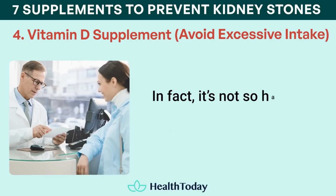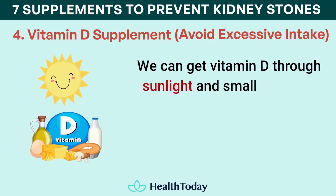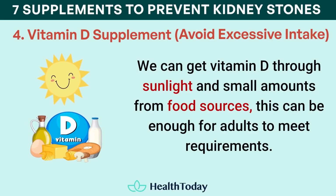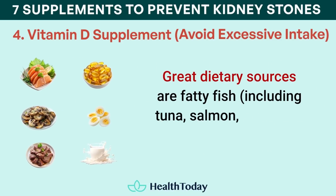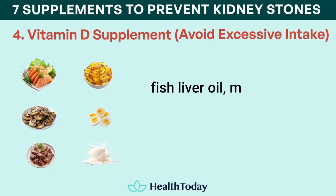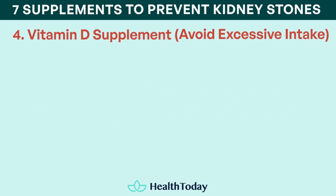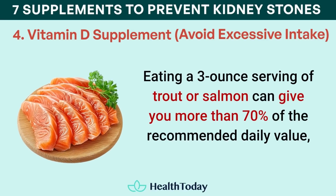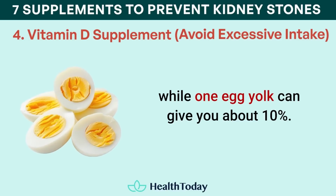In fact, it's not so hard to get enough vitamin D. We can get vitamin D through sunlight and small amounts from food sources. This can be enough for adults to meet requirements. Great dietary sources are fatty fish, including tuna, salmon, mackerel, and herring, fish liver oil, mushrooms, egg yolks, liver, and fortified milk. Eating a 3-ounce serving of trout or salmon can give you more than 70% of the recommended daily value, while one egg yolk can give you about 10%.